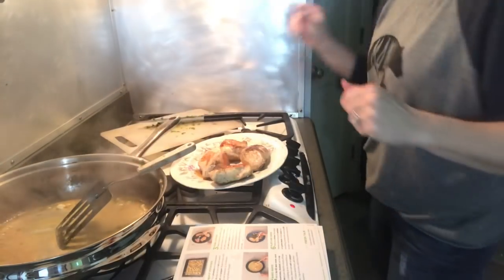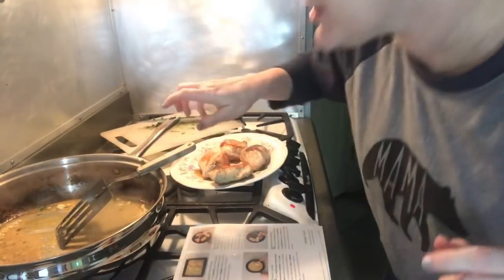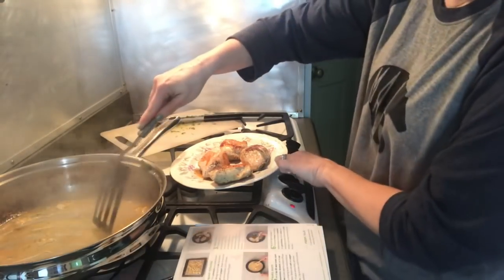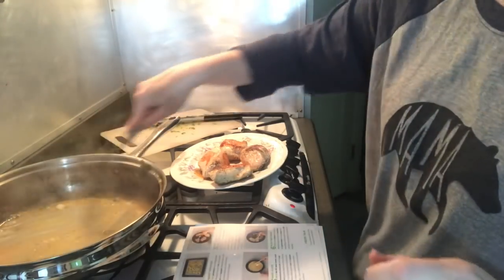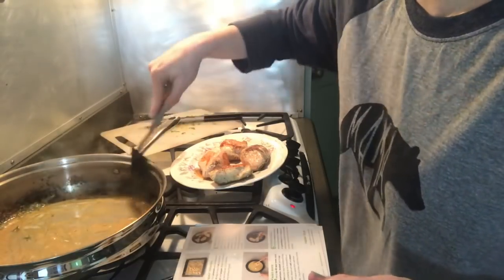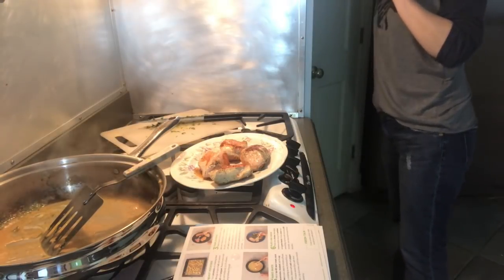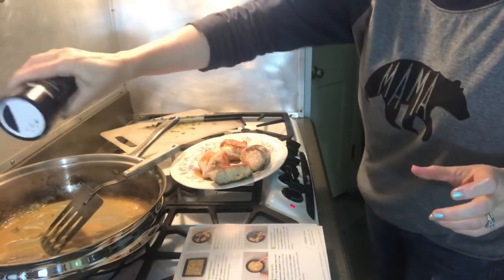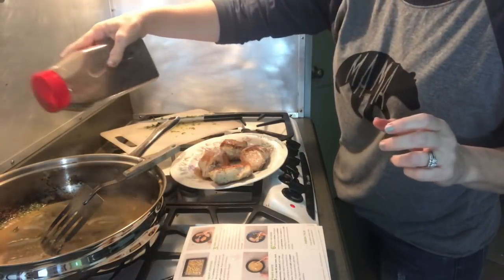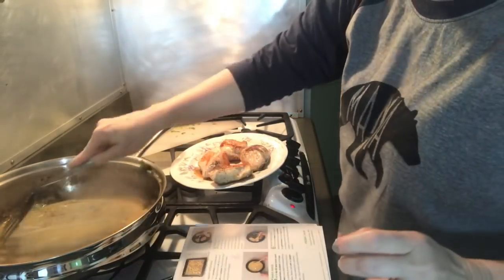I'm going to check on the vegetables one last time. They look really good. I think I'm going to like these green beans this time. Okay, so we're going to kind of stir this around. Turn up the heat a little bit. Okay, we're supposed to season this with salt and pepper. I like kosher salt, so I'm adding a little bit of that. And a little bit of pepper.